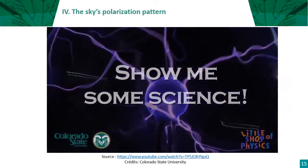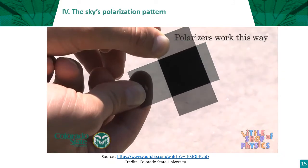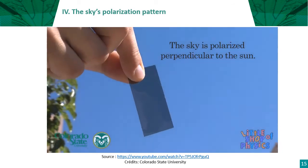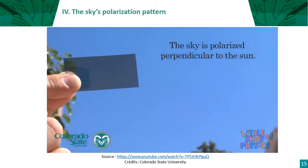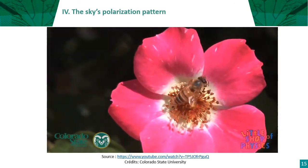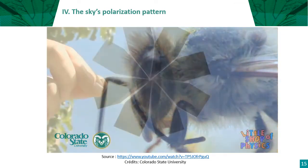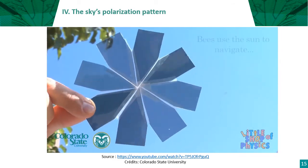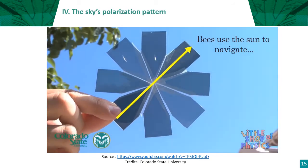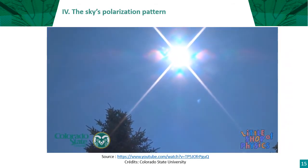To illustrate the state of polarization of the sky, here we can see two polarizing filters used to cover our photoreceptors. When we rotate these polarizing filters in the sky, its hue changes, which allows us to detect the angle of polarization, AoP. Insects such as bees or ants have on the upper part of their eye a specialized zone called the dorsal rim area, and measure the angle of polarization with about 1,200 UV-sensitive photoreceptors to accurately measure their heading.